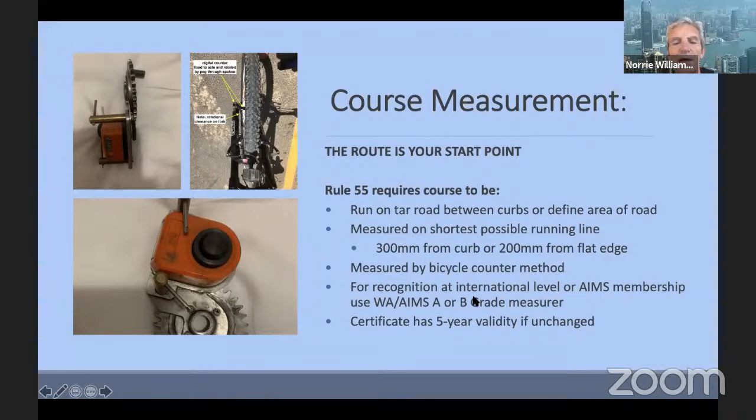let's try and find out what status your various measurers are. The certificate of measurement for a course has a 5-year validity if it's unchanged. In other words, no one has come along and moved the curbs or had roadworks in there that adjust the curbs, particularly at the corners, or you haven't changed the road. You can't just have a route measured and then decide that you're going to move the start or move the finish without it really being validated again.